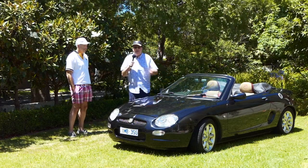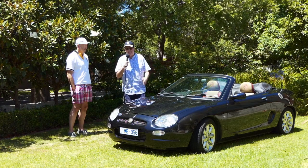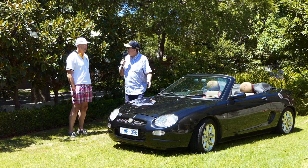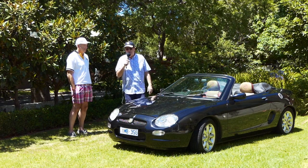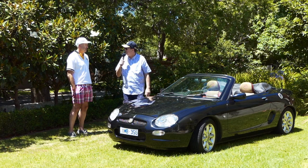And you'll notice that I'm wearing an MG cap, and I know from history that this is Ian's second MGF. He owned one about 16, 17 years ago, and at the time he bought his MG, they were giving out free caps. I scored one, and I still wear it to this day.